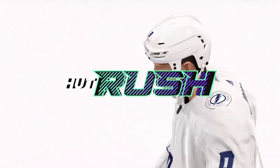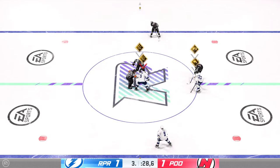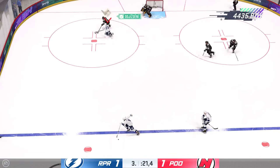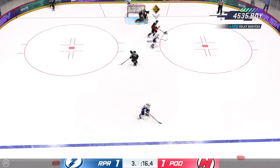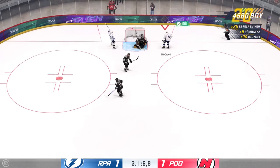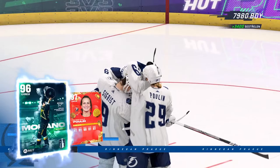The Lightning have evened things up, and they're back to center ice. Their commitment to playing this game the right way shows through here. They didn't take a bunch of chances, but here they are, tied again. And it is in the back of the net quickly.